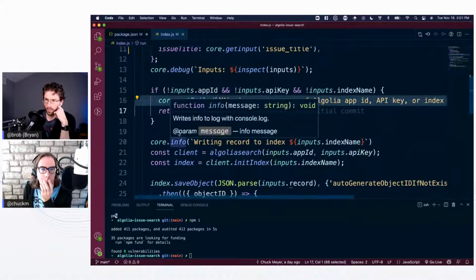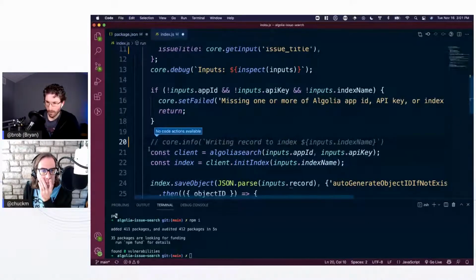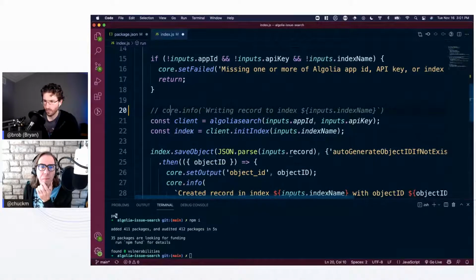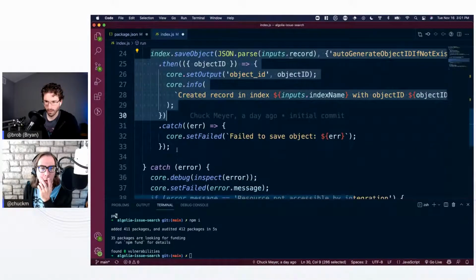Core info. This is us saying that we're writing, so we're going to get rid of that. We need the client. We need the index. This is us initializing the search client and the index there. And then we're not going to save the object. That's what needs to change.